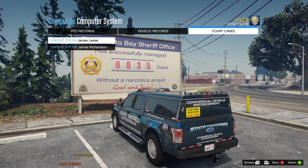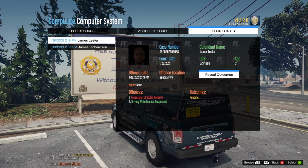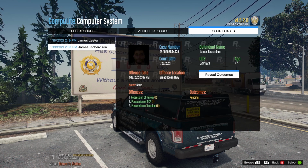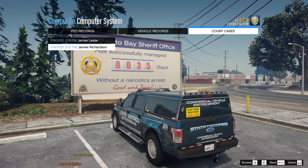I should have done the arrest report for that lady before, but we can go ahead and run James Lester and James Richardson. Alright, so this guy had possession of stolen property, driving with license suspended. Remember, these were all commercial vehicle drivers too, so let's see what he got. Almost 11,000 in fines and a little over 4 years in prison. Wow. Okay, possession of heroin, PCP, and cocaine. Driving a commercial vehicle. $1,100 and 2 years in prison. Does not pay to do drugs, kids.